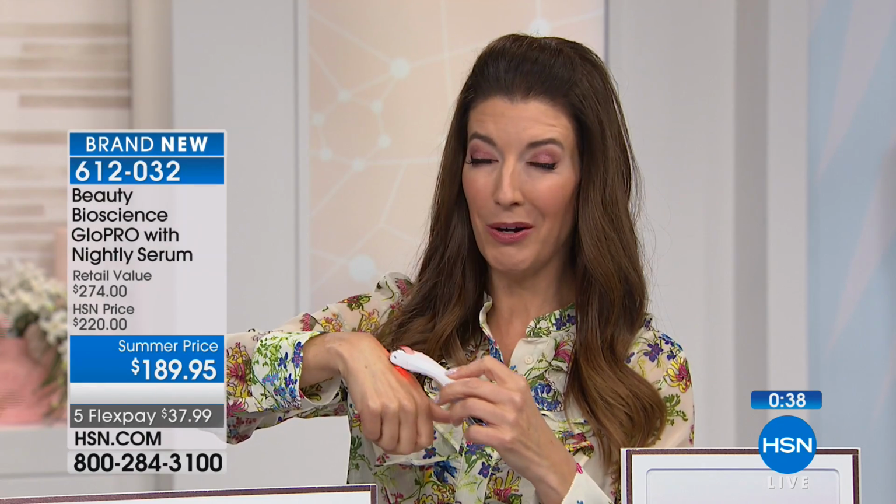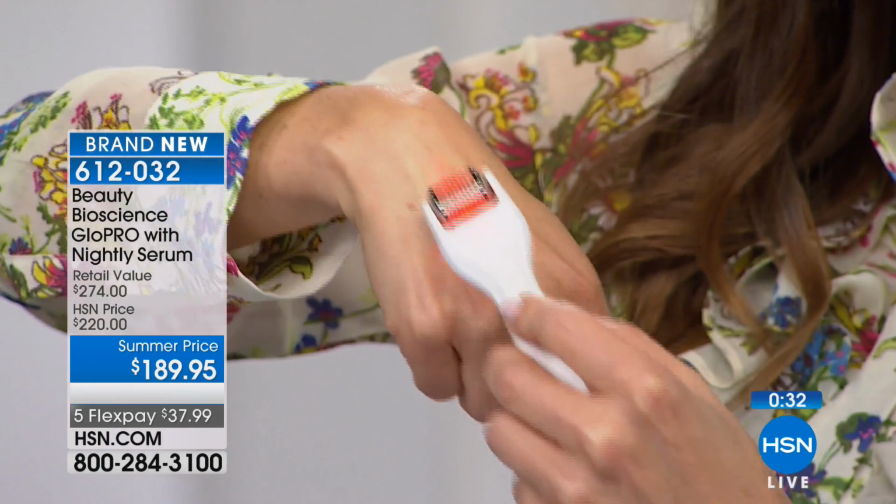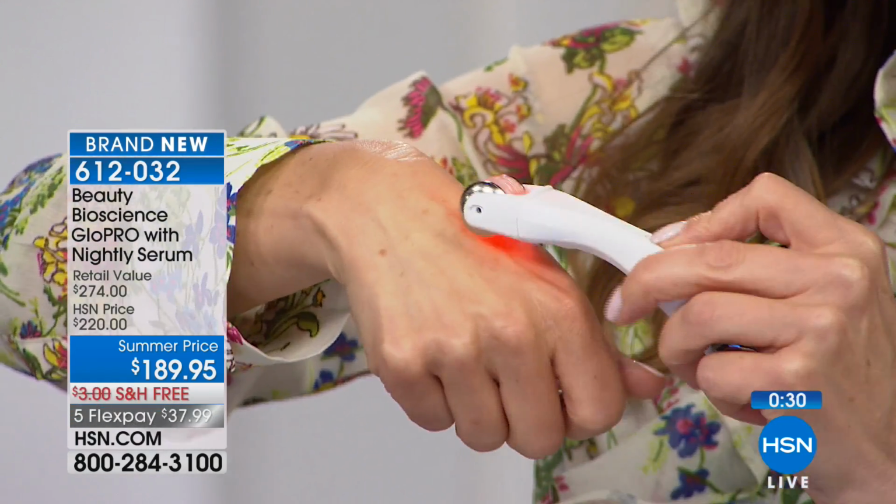So here's Robin, 55. Look at her skin, no makeup on that skin. And again, you don't feel anything. Oh, it's addictive. I'm using this for the very first time today. I have never touched the GloPRO before today. I thought for sure I was going to feel something, or I was going to cringe. And I actually thought maybe the needles aren't working. And she's like, oh no, they're working. I'm rolling it across my skin right now. It feels good.